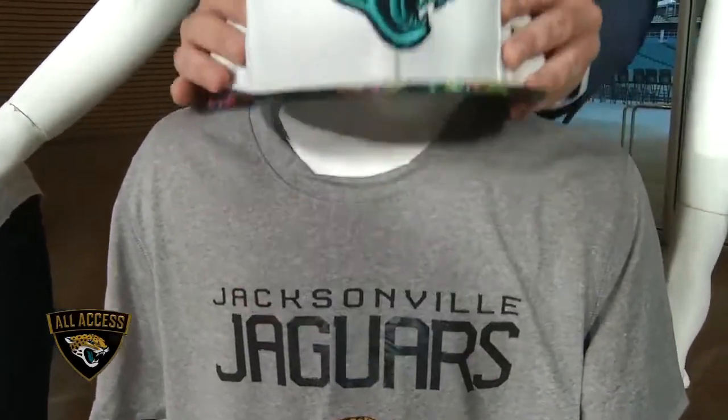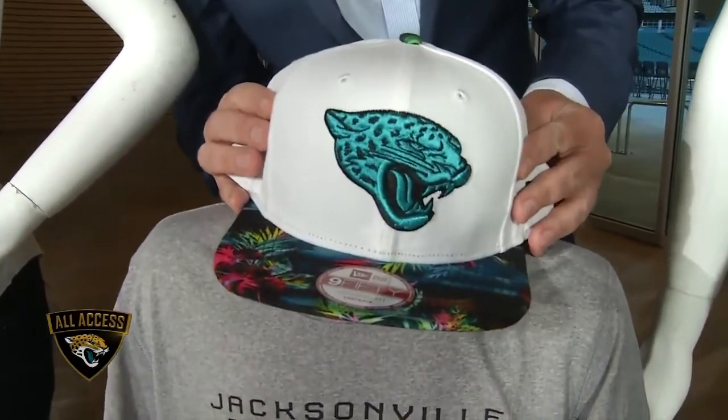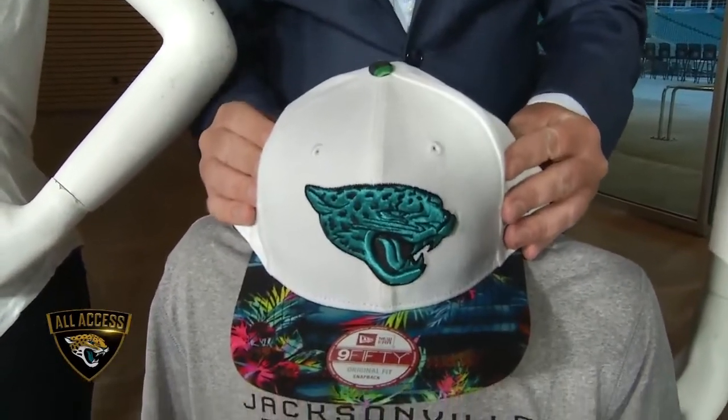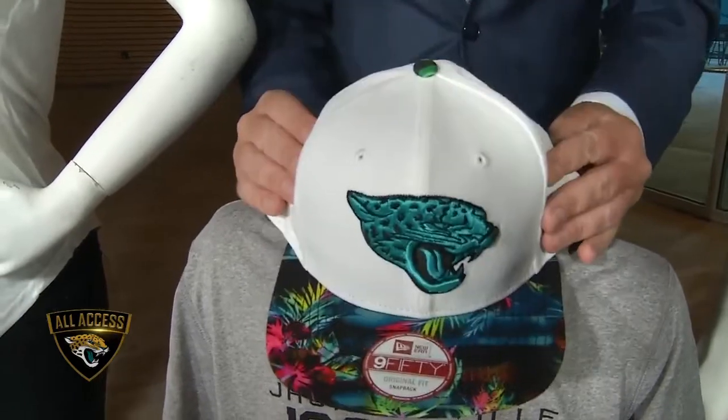That is certainly cool. Manny, I found this hat about 30 seconds before we came back from commercial break, and I was like, this is really cool. So if anybody wants to get me a gift, anybody out there, right here, this hat.